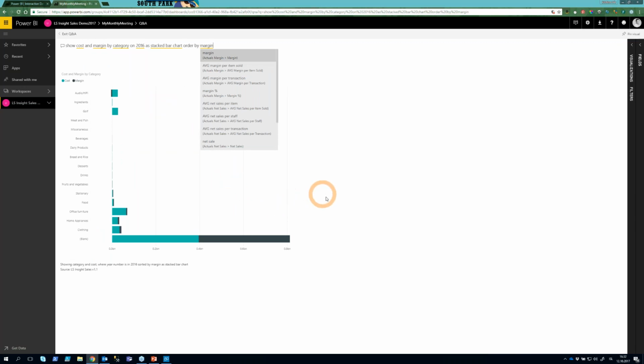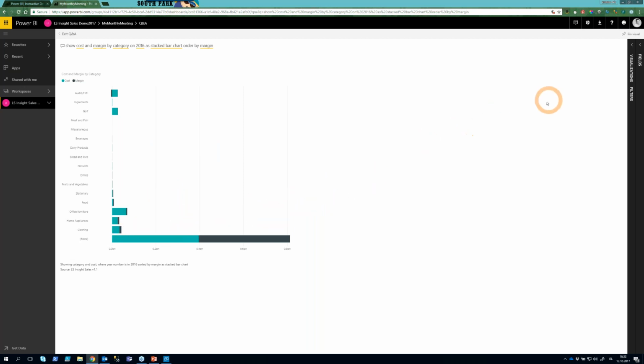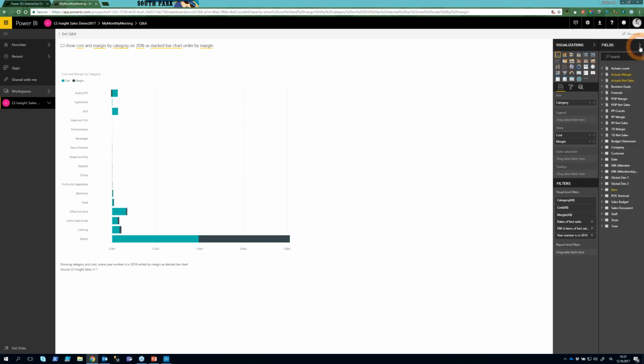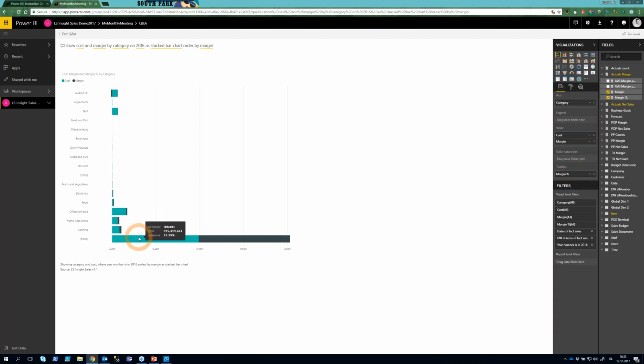So now I have a visual I created with a question, but you can also add from the visualization pane, you can change the layout here also. So you can start with a question and finish with the visualization pane. You can also add from the fields here. So here I'm gonna take the margin percentage and I'm gonna add that to the tooltip here. So what happens is that you have the margin percentage when you hover over the bars.